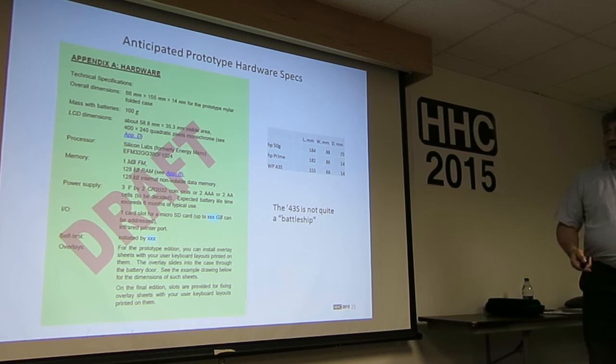Finally, his anticipated prototype hardware specs, I believe, were based on Eric's data. I guess Eric is going to enlighten us a little bit later on today. But the thing that was of interest to me were the dimensions. The LCD 400 by 240 and the overall dimensions in length, width, and depth.